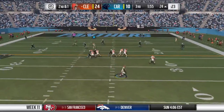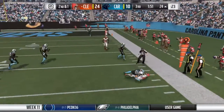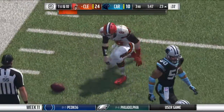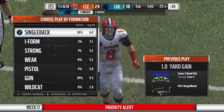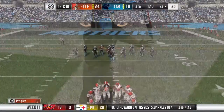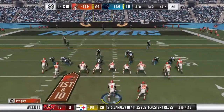Off the play fake, he'll look to throw. Escaping the pressure right. Only a gain of a yard, but that's all they needed, as that's going to move the chains. How about a tip of the cap to the defense? They're working against a very mobile quarterback, but all day long they've kept him under wraps. And on that play, they held him to a short gain.